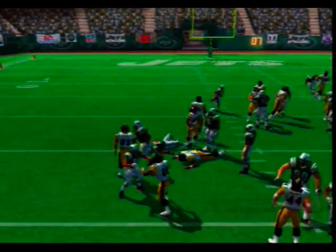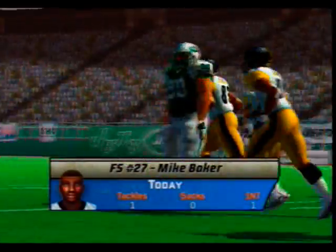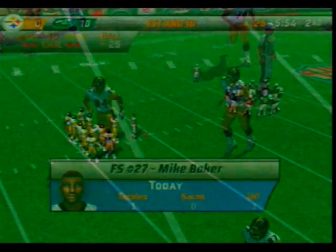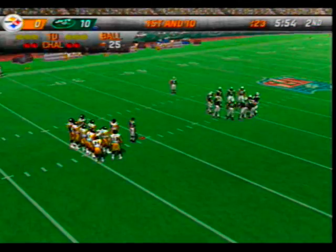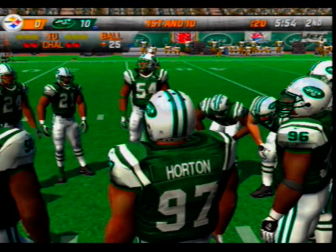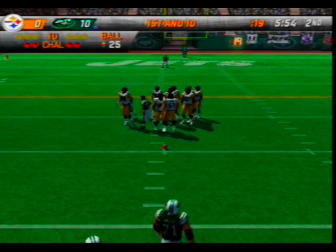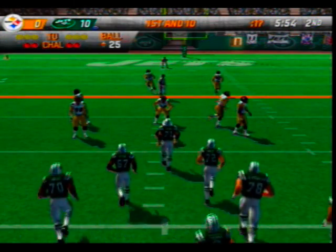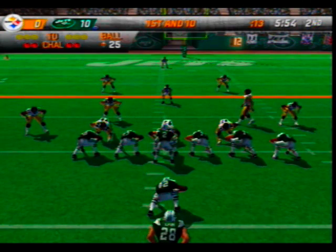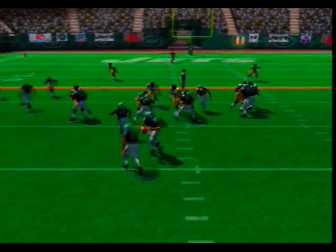Throwing. Baker has it. The defensive coordinator knows their tendency. He sent his guys out there looking for a pass. He put it up, and boom, they get the interception. So after the interception, now it's first and 10. The Steelers come out in a nickel pack.